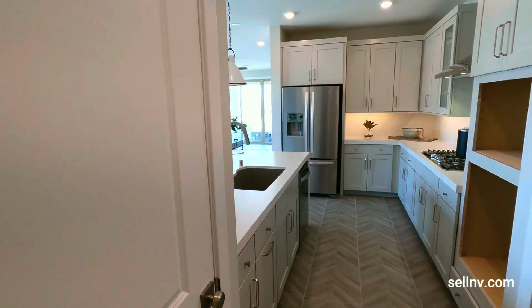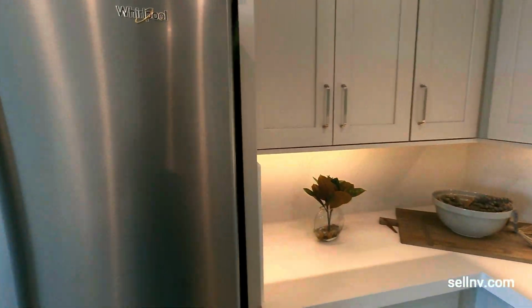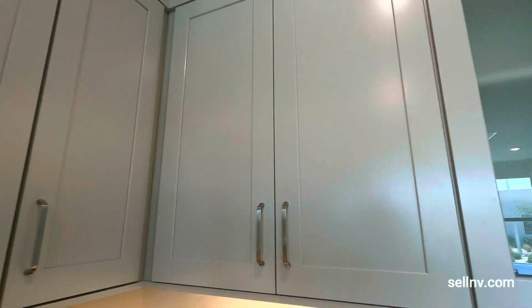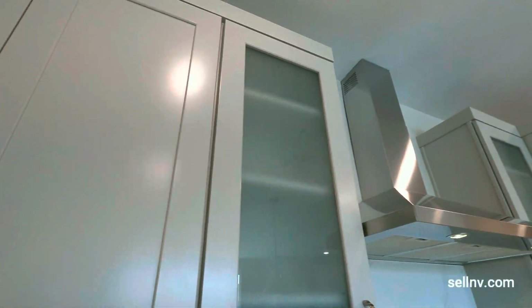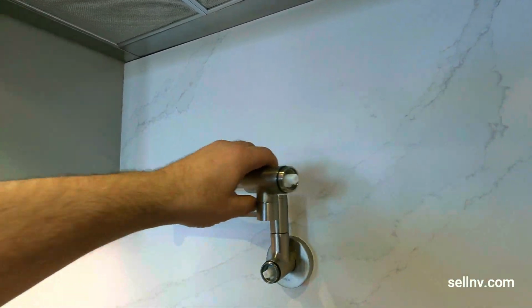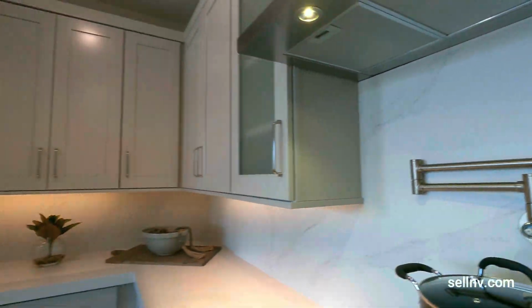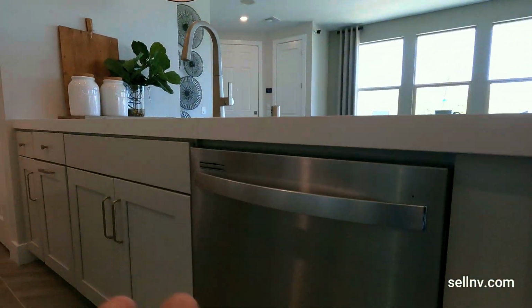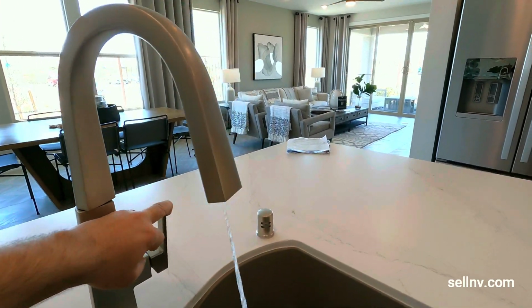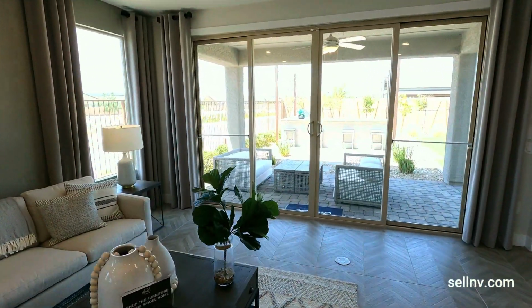So let me stand here right by the garage door. So this is the kitchen. It's a little narrow kitchen, but it's doable. Whirlpool refrigerator. And we have these cabinets, 42-inch uppers. Pretty nice. Oh, we even got a pot filler. It's missing some, unless somebody stole them. That would suck. And right over here we have our dishwasher and our undermount sink. Pretty nice. Upgraded sliders.